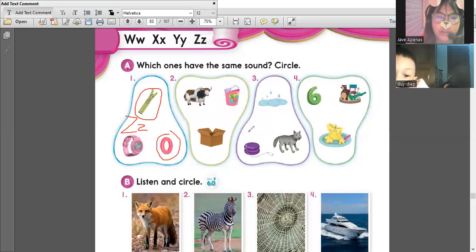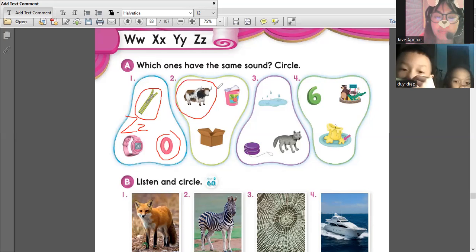Next, number two. What about number two? What picture? Box. Are you sure it's a box? No, not a box. What's this one? Oh, no, it's not an ox. This is bigger than the ox.